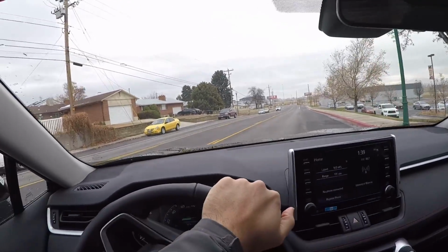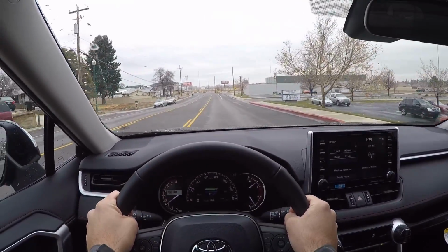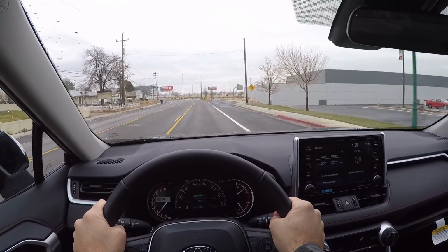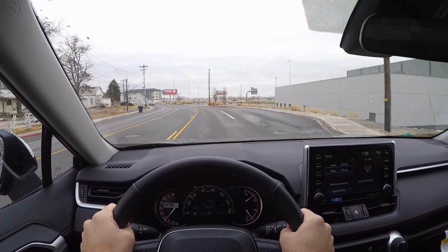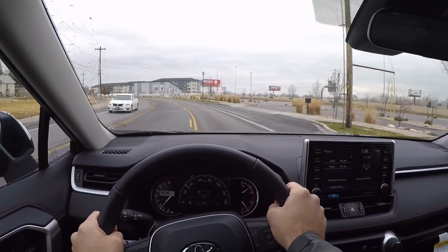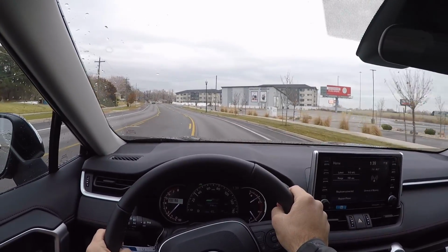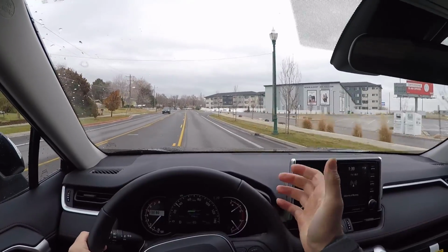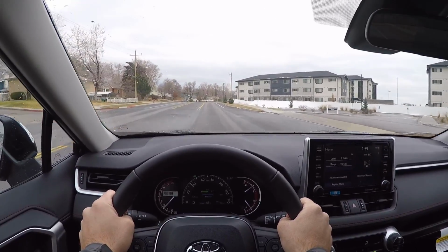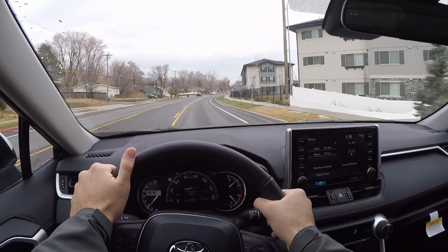Now, initially setting off here in the RAV4, let's talk about road noise and ride quality. Compared to a regular RAV4, I feel like the ride quality is identical, even though this has a little bit more aggressive setup on the tires. You don't really suffer at all with that. And in terms of noise that comes into the cabin, again, I feel like it's identical. You don't get worse ride quality, you don't get more road noise because of this TRD package. So that is definitely a huge win, especially since you can get all the luxury features too, like heated and ventilated seats and all that kind of stuff.